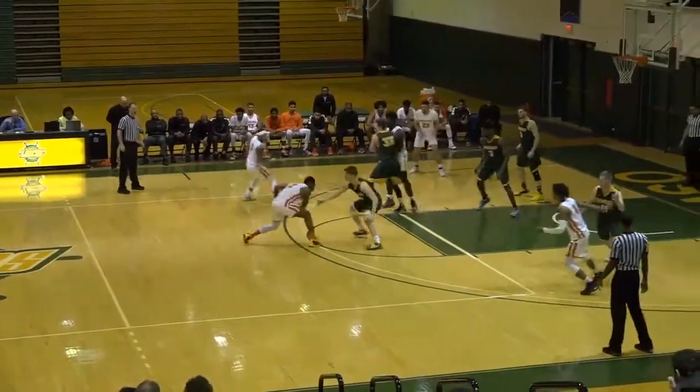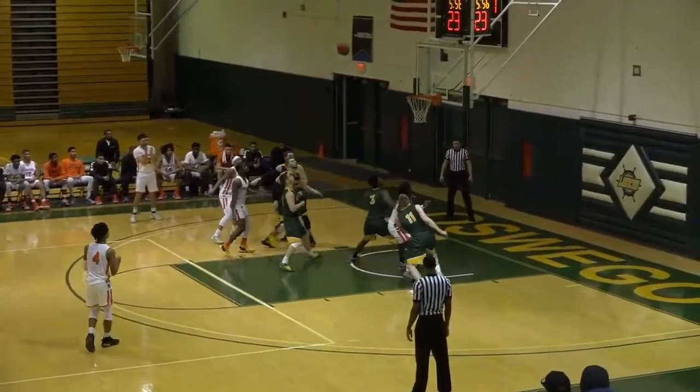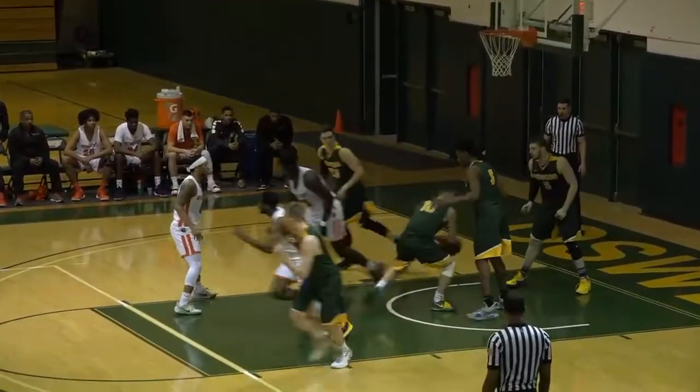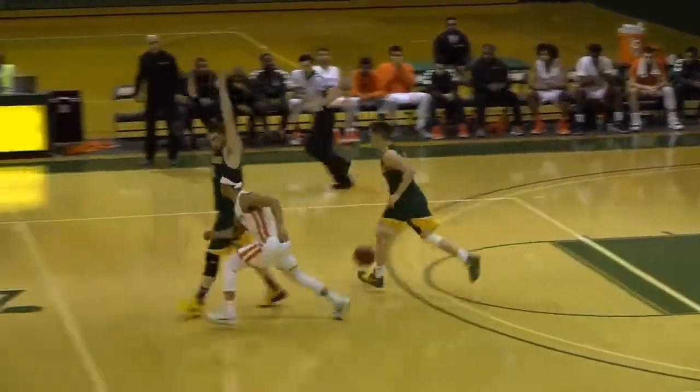Here's Dom Grayer up top for the Bengals, guarded by Sanborn. Grayer looking to take over. He scored a quick 5. Puts up a 2-handed floater. It'll rattle around but not go down. Offensive rebound again by the Bengals. But a wild shot by K. Grant doesn't go. Rebound Liam Sanborn.